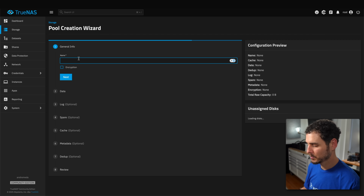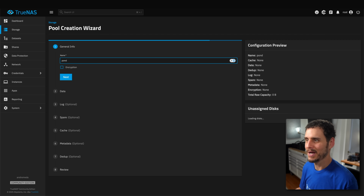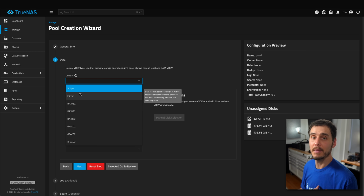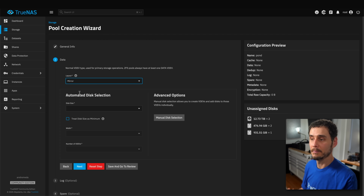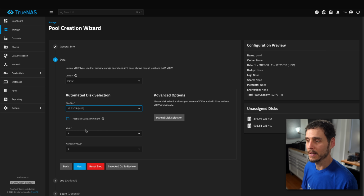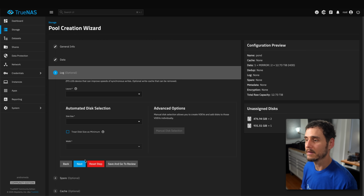What am I going to name this pool? I'm going to name it Pond because it's pretty small. And the disk layout, I'm going to make it a mirror. So it's just going to be a mirror, 2 disks. And so choose my disk size. I'm going to choose 2 of those 14 terabyte Exos drives. And it already picked for me a width of 2 and 1 VDEV. So that's our data VDEV right there.